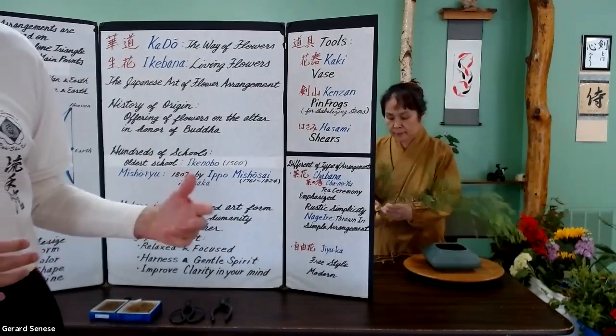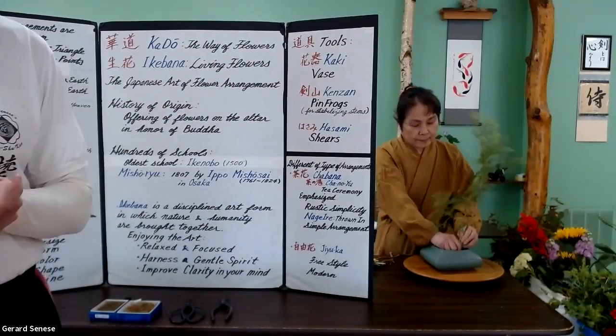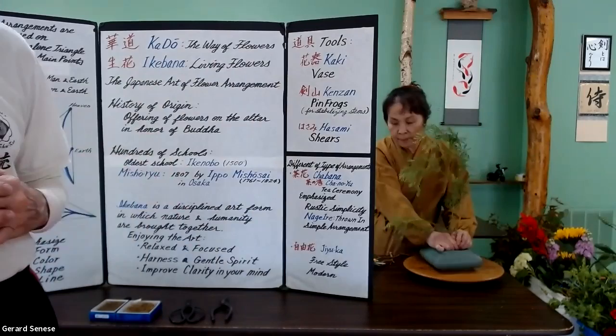Ikebana literally means living flowers. So at some libraries that we go to, one of the questions was, can I use silk flowers? And the answer would be, well, you would be doing a Japanese style arrangement, but it wouldn't be Ikebana. So you need to have the living flowers, okay?